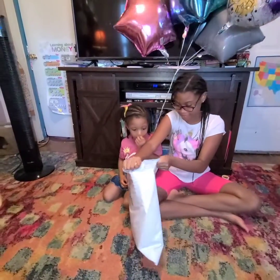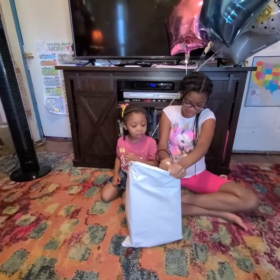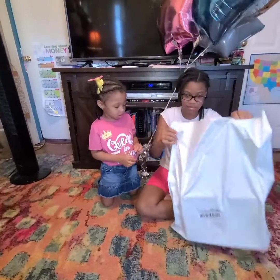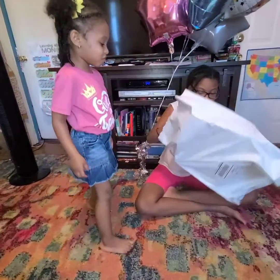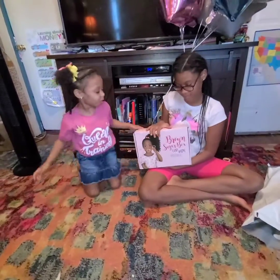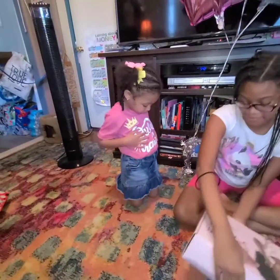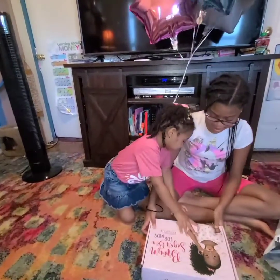Okay, let's open up this brown sugar box. We just got it in the mail today, and we're so excited to see what new, beautiful brown things we have in there. Okay, let's see. Sit, Wynter. Wynter also has on a brown sugar box shirt that she got from a previous bag. Says Queen in Training, with her little Levi skirt looking fly.